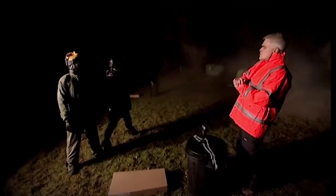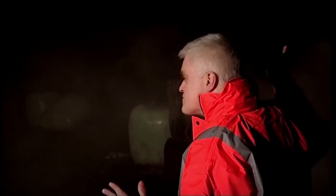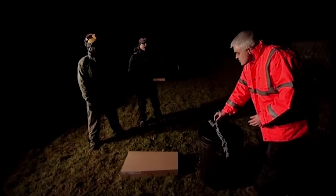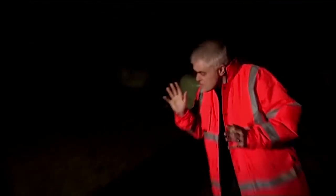Now, in order to test your torches, I prepared some night ops, gentlemen. The first test will be a test of distance, how far the beam of your torch will travel. Out there are two sets of three numbers. You've got to read those numbers using your torchlight, because those numbers apply to the combination of a lock on top of a bin here. You've each got your own bin. If you get the numbers wrong, you'll be fired at by a load of angry paintballers. If you get them right, you'll be able to open the lock, open your bin, and get your toolbox.